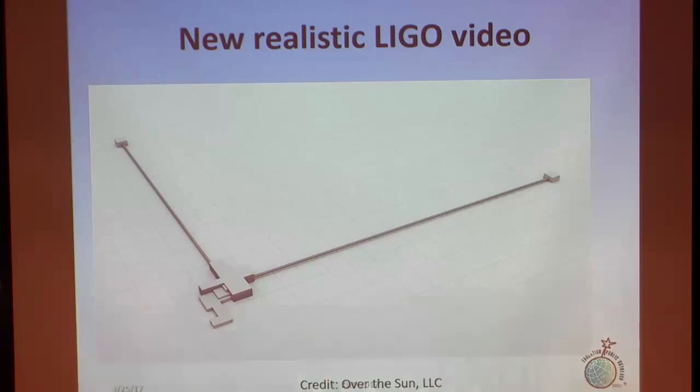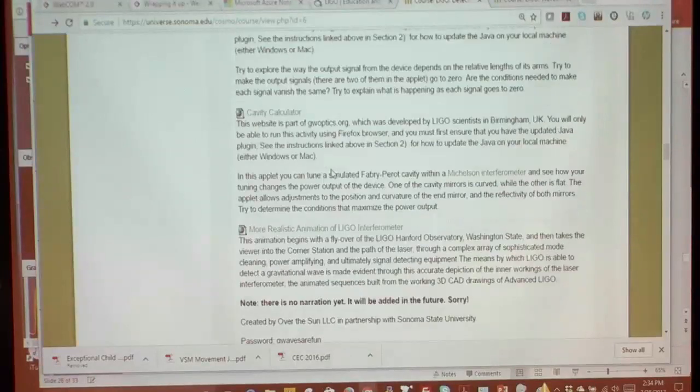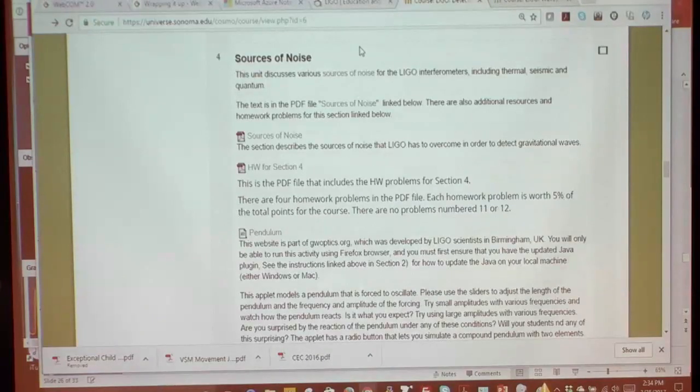Okay, so I wanted to show you just a little bit more of that course. This whole section has many other interactive things that you can do. And the next section is all about the sources of noise. Now, beating down the noise is the main goal of people that work on the LIGO hardware, right? Because it's this little tiny signal and this huge amount of noise. And so we have a bunch of different homework problems about the different kinds of noise.